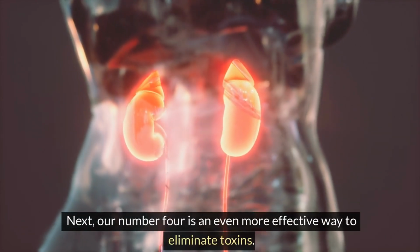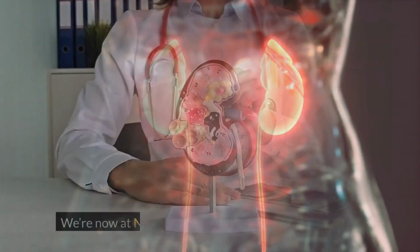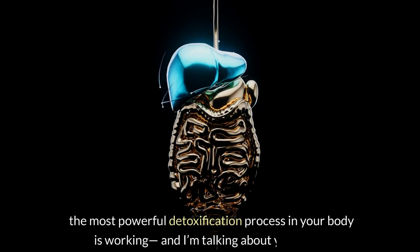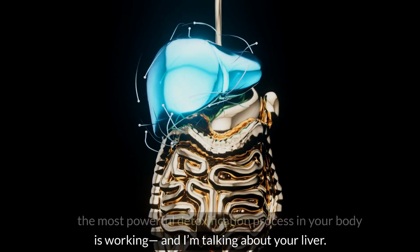Next, our number 4 is an even more effective way to eliminate toxins. We're now at number 4, which combines 3 different supplements to ensure the most powerful detoxification process in your body is working, and I'm talking about your liver.